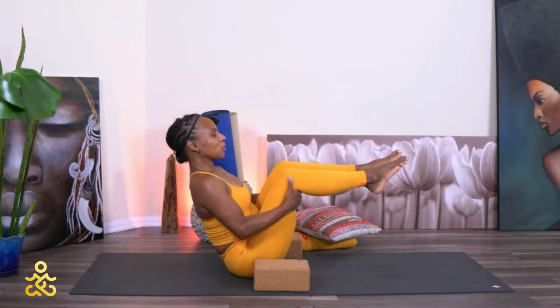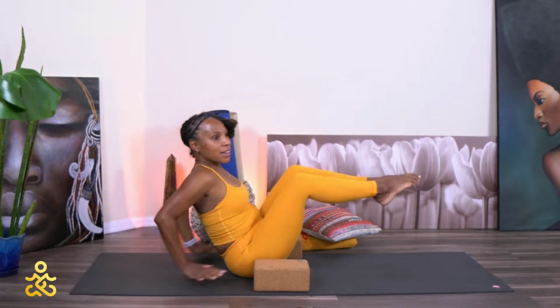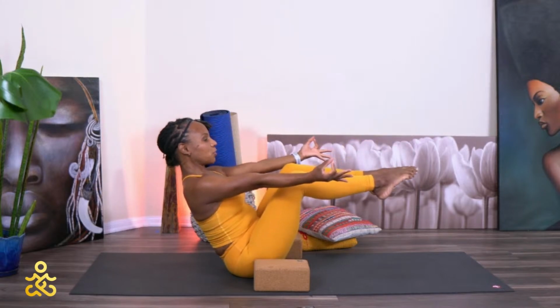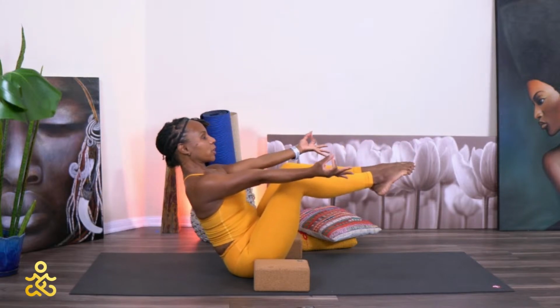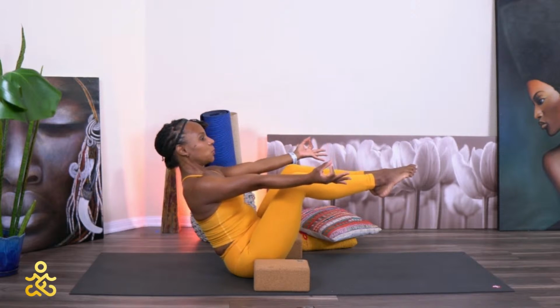Take your legs forward, lift your chest. If it's available, arms forward. If your low back is tender, you can take your hands down and your feet down. So we're going to hold this for 5, 4. Keep your chest lifted. 3, 2, and 1.